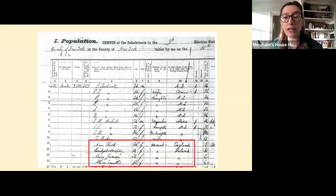And so you can see, looking at this census, all 4 of these women, Anne Clark, Bridget Murphy, Mary James, and Mary Smith, are all immigrants. None of them were born in the United States. 3 of them here are from Ireland. Bridget, at the top of the list, is 19 years old and has been in New York for only 2 years.